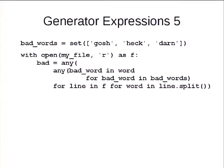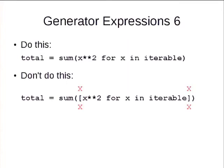And finally, I've seen this. Somebody calls sum, and they pass in a list comprehension. Well, all you have to do is take out the square braces, and it still works, and it will be more efficient and a little bit more elegant, because instead of making a list that is used once for summing the numbers and then deleted, you can instead make a generator expression that will pop the values out one at a time.